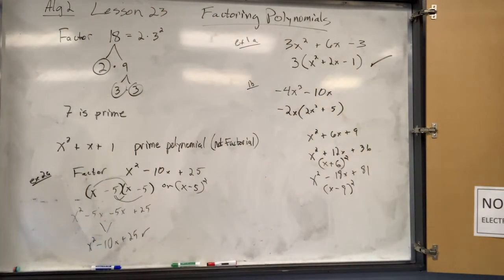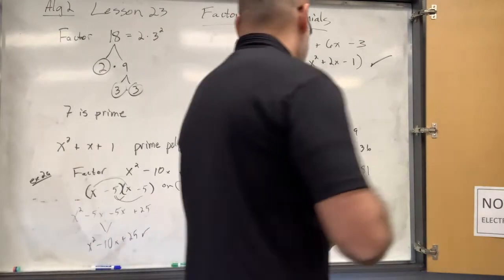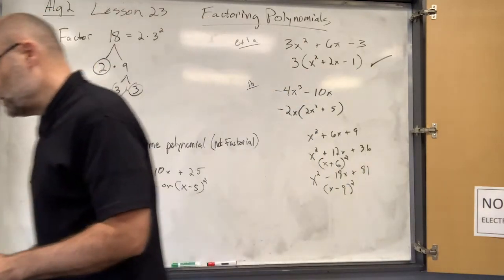Okay, so that's a square trinomial. And then the last one is the difference of two squares. So let's do one.